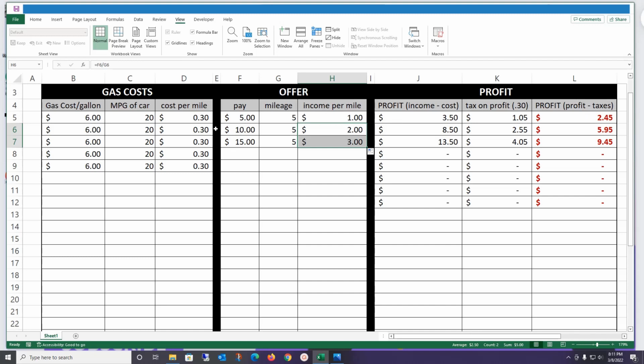The same amount of effort is going in on your part. You are driving the same mileage, picking up from the same restaurant. The only thing that is changing is the offer that you're accepting. Instead of accepting a $5 offer, you're accepting a $15 offer. Like I said before, I understand not all of you get these kind of offers, but even this $10 offer is way better than a $5 offer. I just wanted to illustrate the difference. This is a huge difference, right?